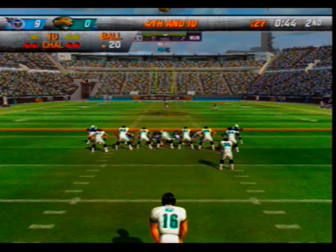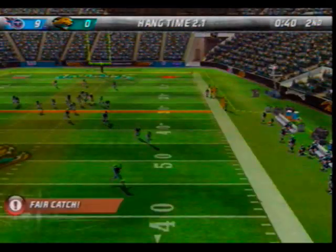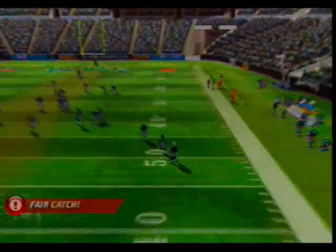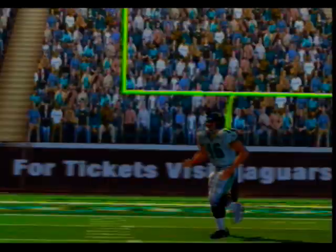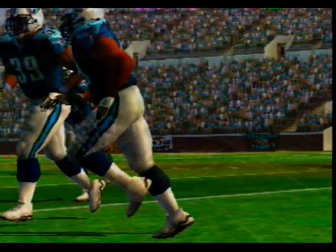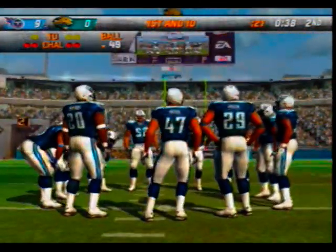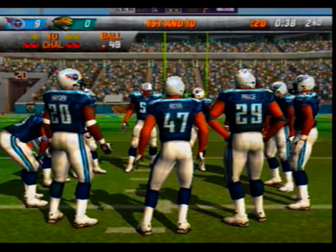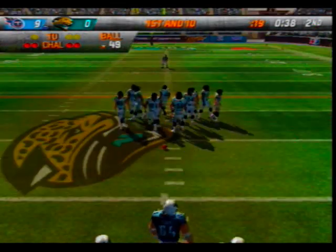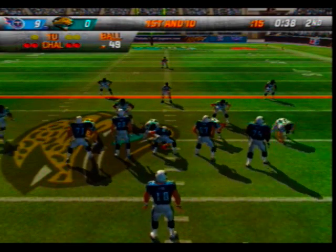They're going to bring in the punt team for the fifth time so far. And he chooses not to return this one. Fair catch made at the 49-yard line. The ball on their own 49. Start the drive at the 49-yard line. First and 10.